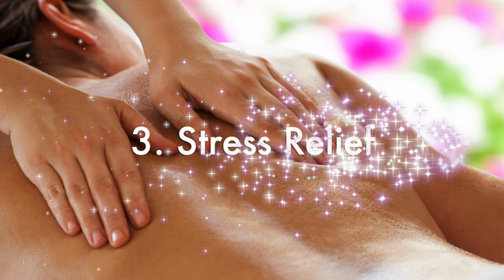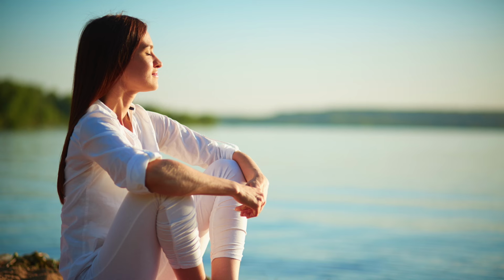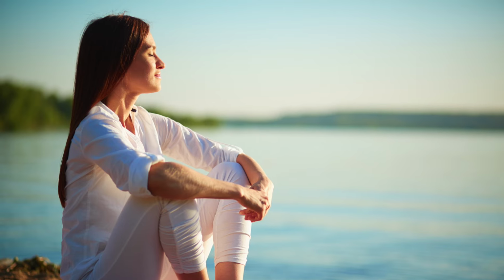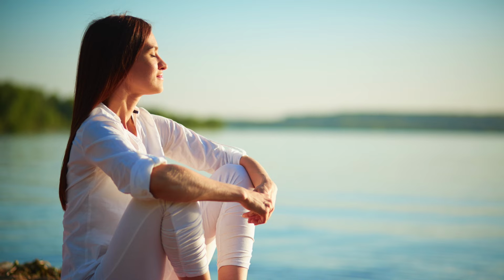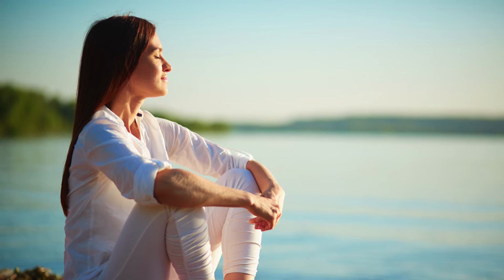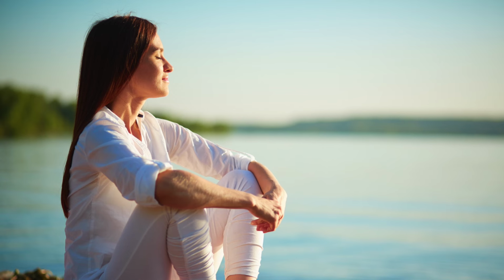3. Stress relief. Believe it or not, gum massage can provide relaxation and stress relief, just like other massages. The gentle pressure applied during the massage stimulates nerves in the gums and promotes a sense of calmness.